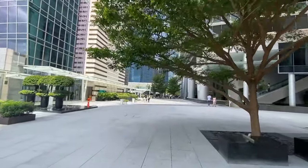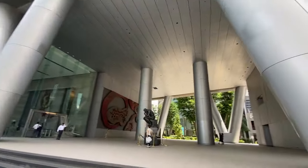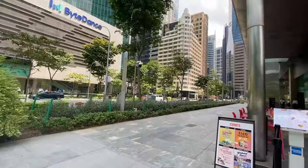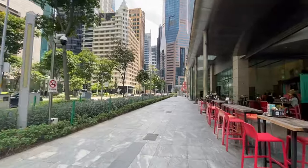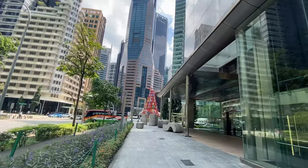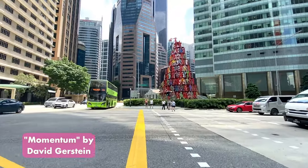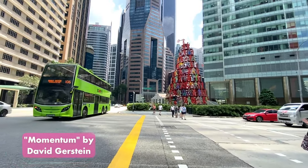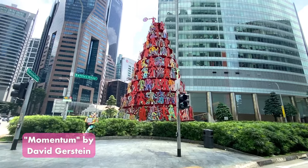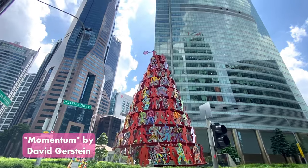It's around a 20-minute walk from where we're at. It was definitely hotter than yesterday, but like I mentioned in my first Singapore vlog, there's a lot of cool sights and scenery you can see along the way, so I wanted to experience all of that. Right now, we're walking towards Momentum, Singapore's tallest public sculpture at around 18.5 meters. This sculpture was created by the Israeli sculptor David Gerstein. With human-shaped figures side by side, it's meant to represent the upward spiral of progress and symbolize the energy and momentum of Singapore and its people.